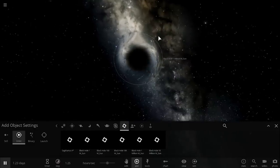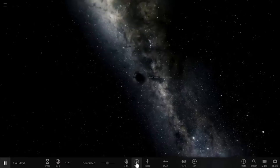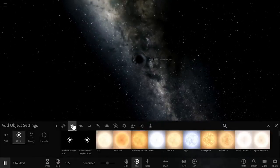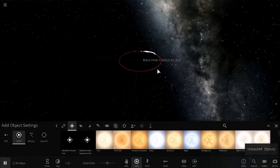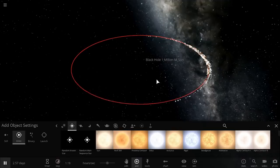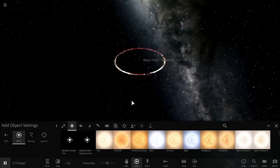He took a supermassive black hole of about 1 million solar masses, and he started by placing a few suns around it. He first placed the sun relatively close, and then realized that it breaks down and turns into a ring because of the tidal effects. So that clearly didn't work, and he decided to place stars a little bit farther away.